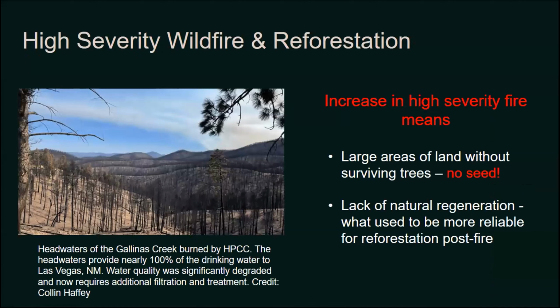Okay, so this is a picture of, I think it's Rio de la Casa, and that's where the headwaters of the Gallinas Creek are. And that provides nearly 100% of the drinking water for the city of Las Vegas. And as you can see, it's completely decimated. In the industry, we call that nuked out.